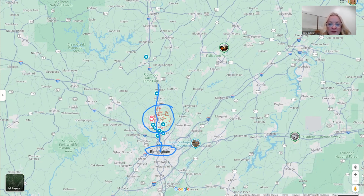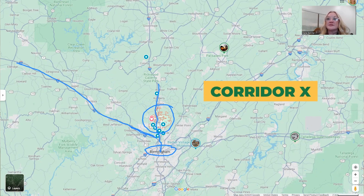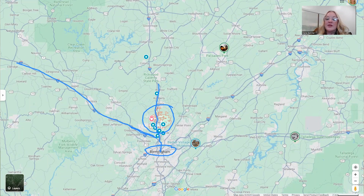And then, of course, the other interstates that you can access easily from Gardendale. I-65 intersects with Interstate 22. Now, Interstate 22 is a new interstate, and it takes you all the way to Memphis. We were all very excited. We call this the Corridor X. It's the nickname for it, but it is I-22. It takes you all the way to Memphis, and definitely shortened that drive up by about 30 minutes.